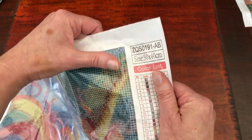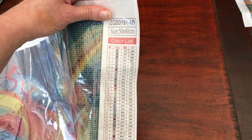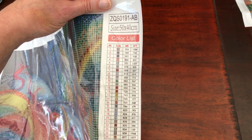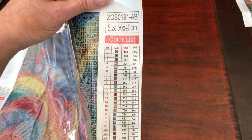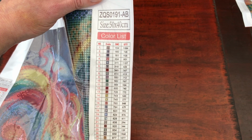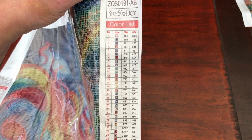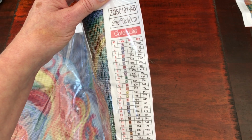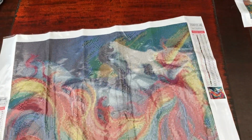Don't know what it's made of, but it feels really, I hope you can see that it's not stiff. We've got 35 colours. The symbols are a mix of letters and symbols and numbers, just randomly sprinkled amongst the numbers there. And we've got the DMC number and the quantity, which is nice. Okay, now this kit does have ABs in it. So it doesn't seem to show the AB numbers on the legend. So let's have a look at the diamonds and explore more.